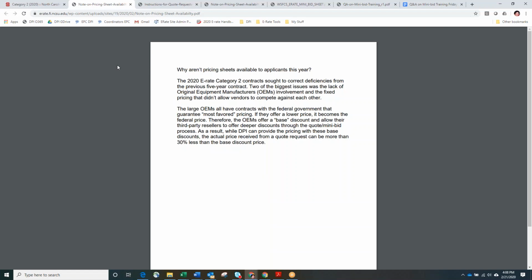So we have no idea what those deeper discounts will be, so we can't post those prices. That's why you're going to email all these vendors, and they're going to send their quotes back with their best pricing to you. That's why things are set up the way they are now. Okay.